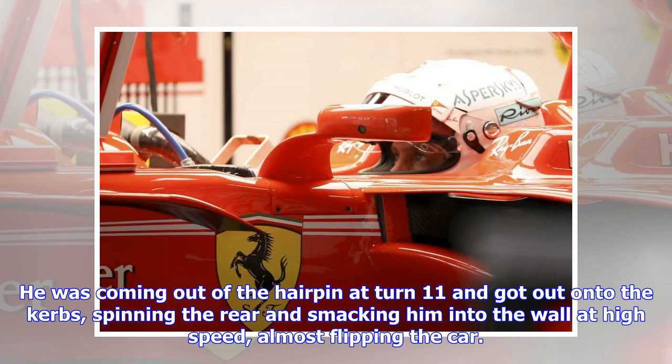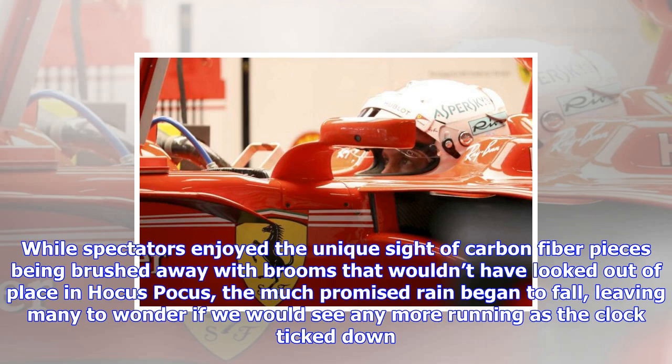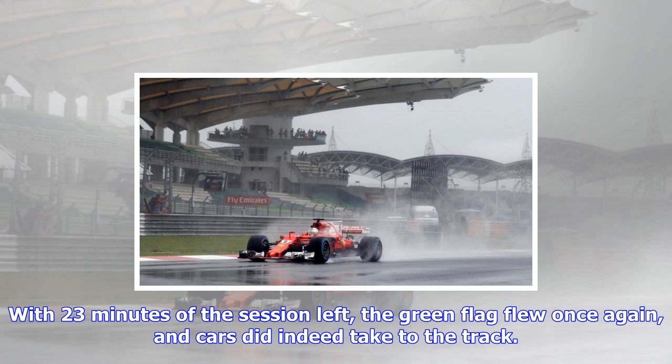Max Verstappen almost had a big moment coming out of Spoon, but it was Carlos Sainz in the Toro Rosso that ended up out of the session with just under 40 minutes to go. He was coming out of the hairpin at turn 11 and got out onto the curbs, spinning the rear and smacking him into the wall at high speed, almost flipping the car. Fortunately, Sainz was unhurt, but the session was red-flagged to clear away his wrecked Toro Rosso.